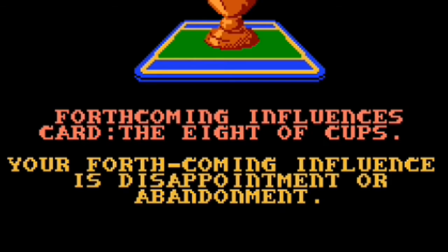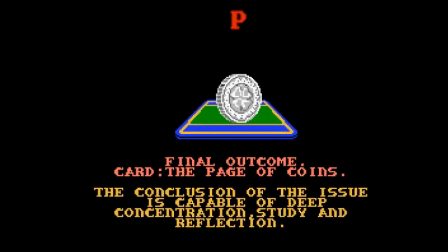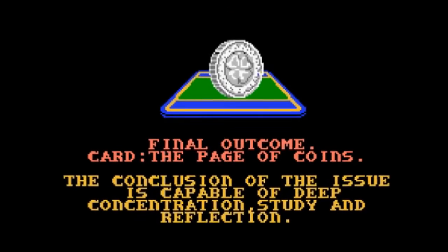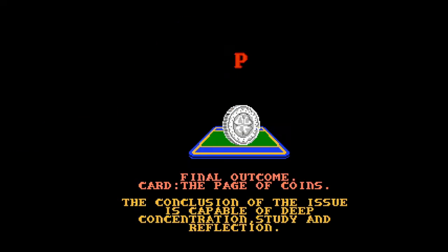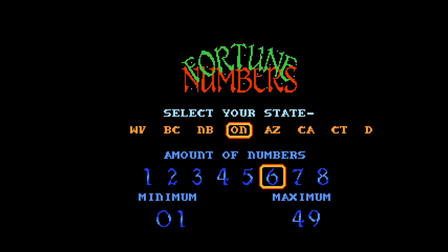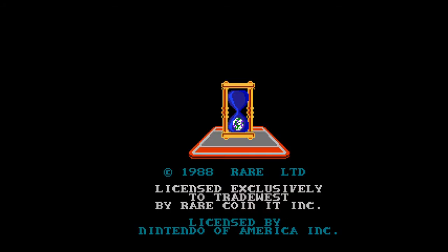Your forthcoming influence is disappointment or abandonment. Your secret fears or wants are a change in surroundings or situation. Oh man. Okay, one card left. What's it gonna say? The conclusion of the issue is capable of deep concentration, study, and reflection. Huh? Fortune numbers? What is this, a fortune cookie? No enemies? No challenges? No anything? All of that scary buildup just for that?